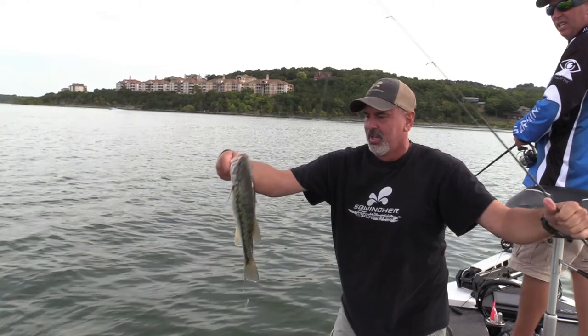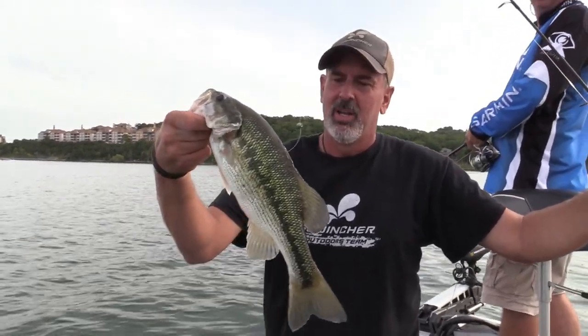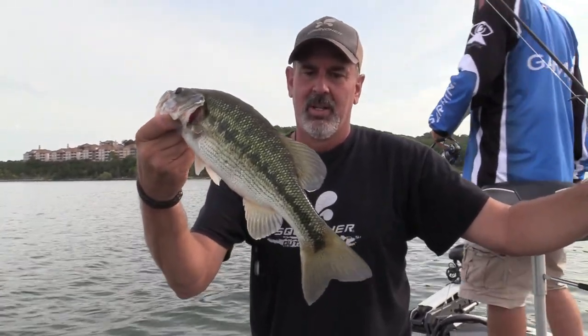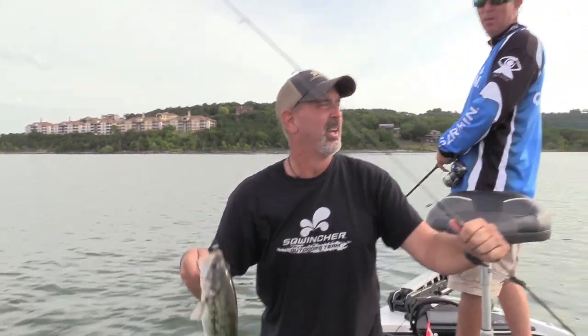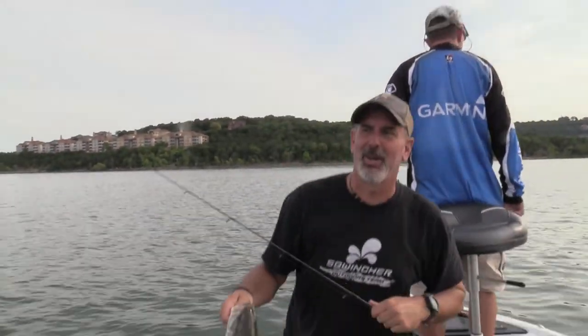There we go. They are pretty spotted bass here in Table Rock Lake, with some rap music in the background, somebody surfing behind us, that don't stop us.